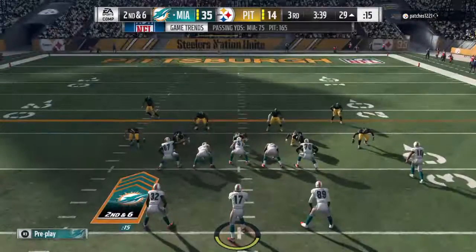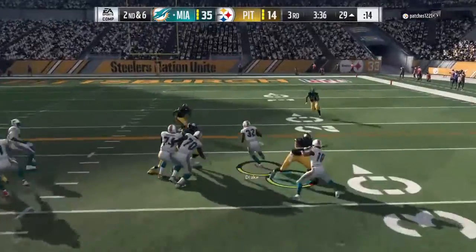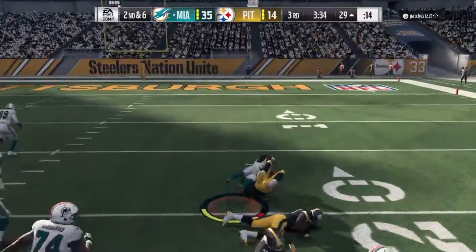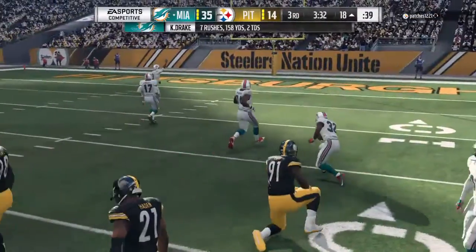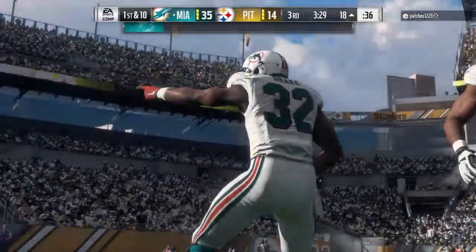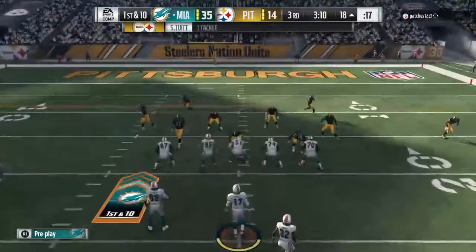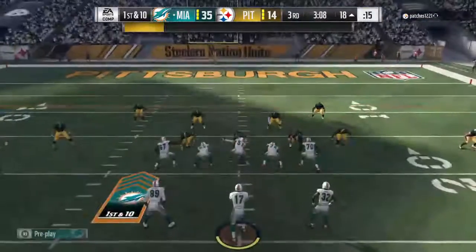Shift together here from the D-line. They stay on the ground with Drake, and inside the 20 before he's brought down. A Miami first down, that one going for a gain of 11. They're trying to show that they can run the ball and protect this lead. Give it to the backs, play a little bit of keep away, don't you think?